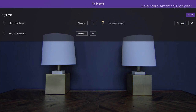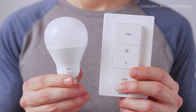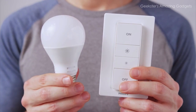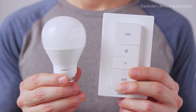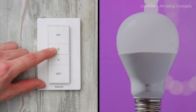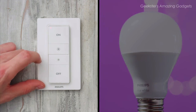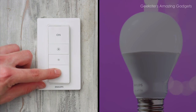Now to get started, the absolute simplest option is the wireless dimming kit. This comes with a dimmer switch and a Hue White A19 light bulb, and what's rad with this is out of the box, it'll give you control over soft, white light with no bridge needed. If you get addicted, which you probably will, don't sweat because you can add a bridge at any time for even more functionality.